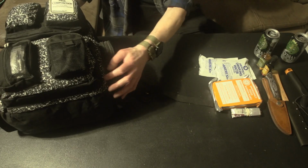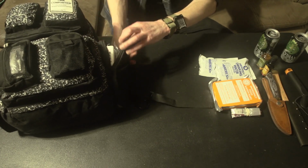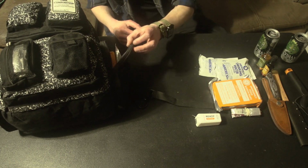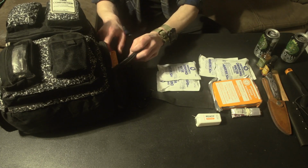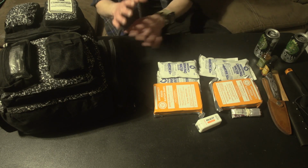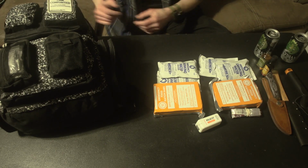So that's what you got on this side. Let's go to this side. All right. Oh yeah, whole pack of dental floss here. Dental floss is very, very useful. More drinking water and more rations. So that'll keep you going for quite a while. All right, let me put all this stuff back in and we'll get into the inside of it.